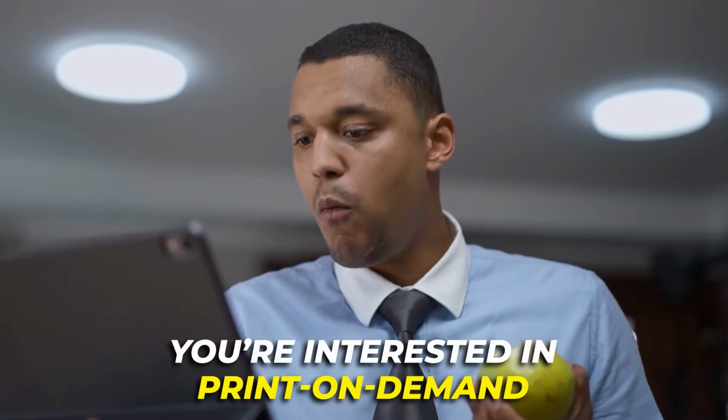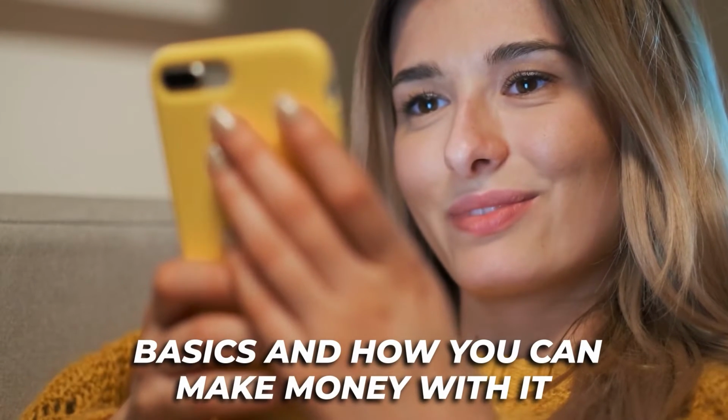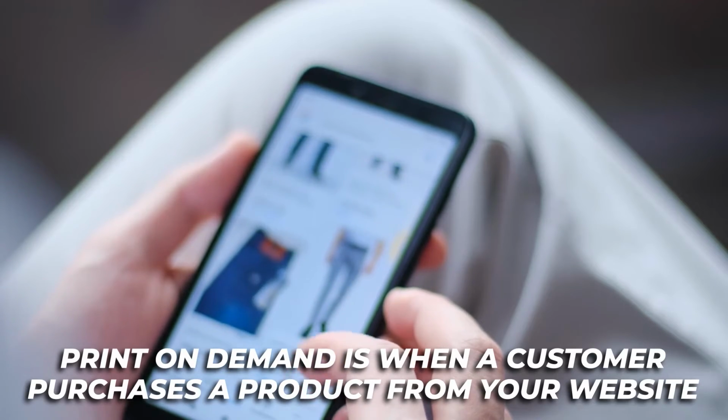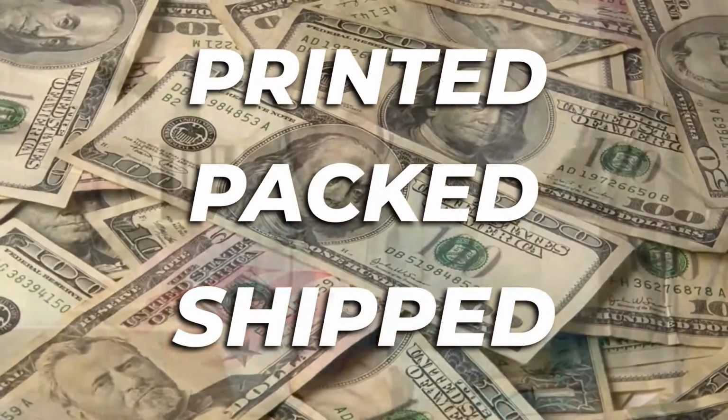You're interested in print on demand, but you're trying to understand the basics and how you can make money with it. Print on demand is when a customer purchases a product from your website and then the product is printed, packed, and shipped without you worrying about all the extra stuff. So here's how you're going to start.